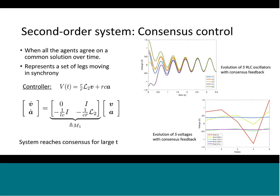If you prefer a spatial depiction, here are the node numbers. So there's five legs in this particular caterpillar. And starting from the red line, which is the initial conditions over time, we reach agreement at the purple line, which is the consensus.